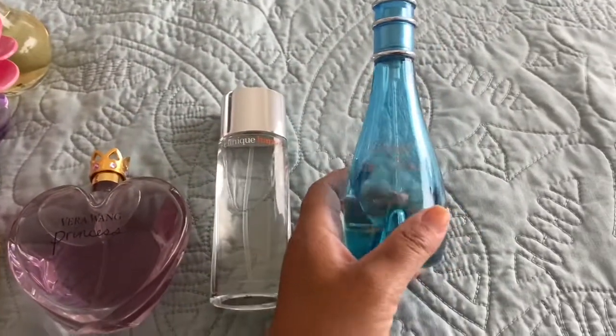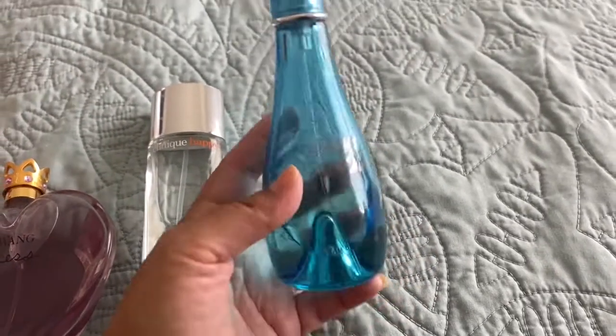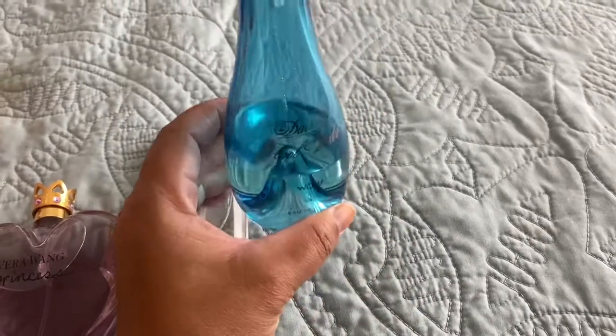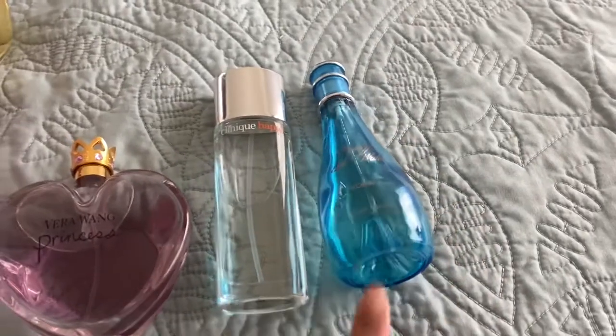Okay, this is a really old one. It is the Cool Water perfume. This is like something I wore in high school, and I feel like it's the same bottle. It probably is the same bottle since high school, and that was a really long time ago. So I'm gonna leave that down here. I still wear it every now and then.